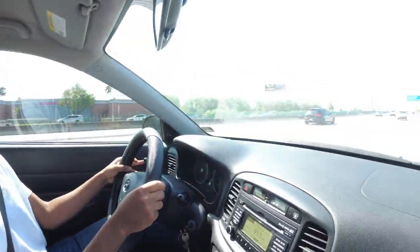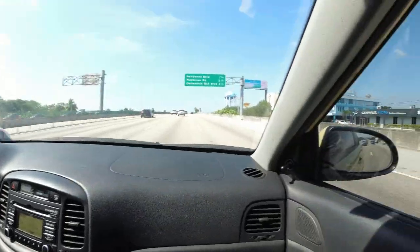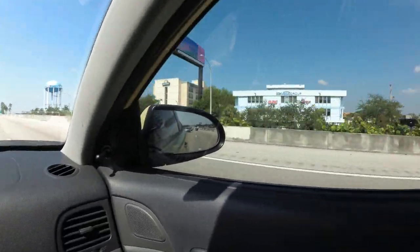Okay, so we're gonna go into the right lane. So again, look up here, look here. Look in that blind spot and go over.